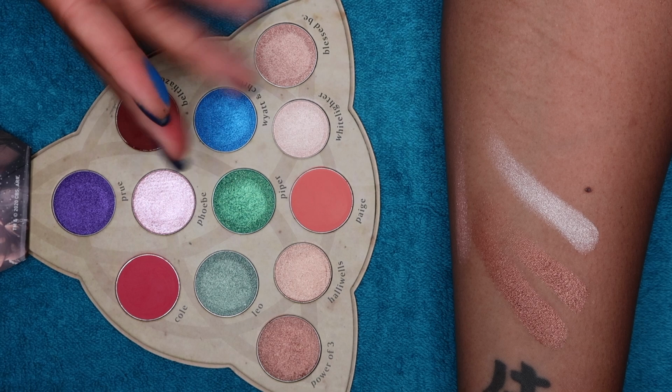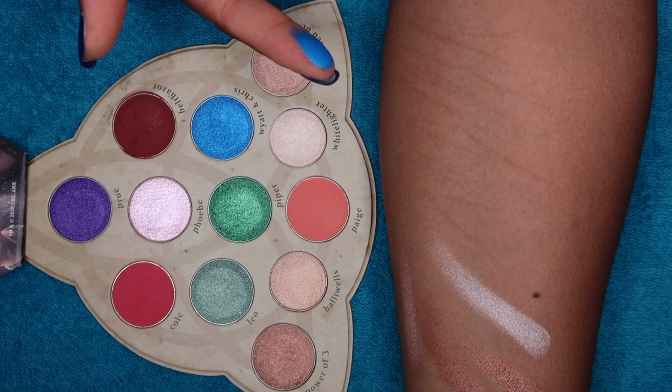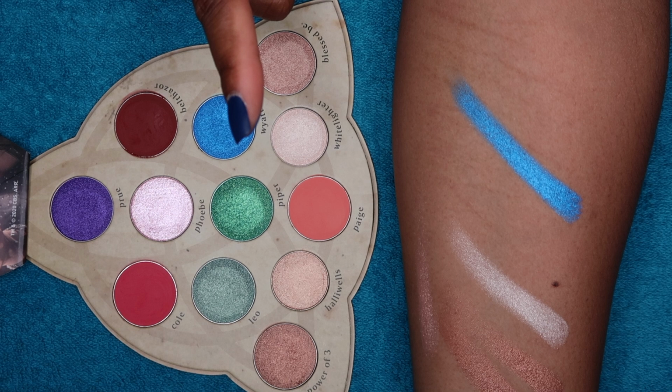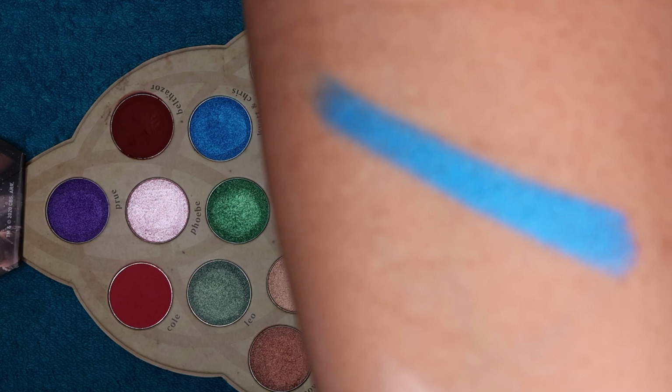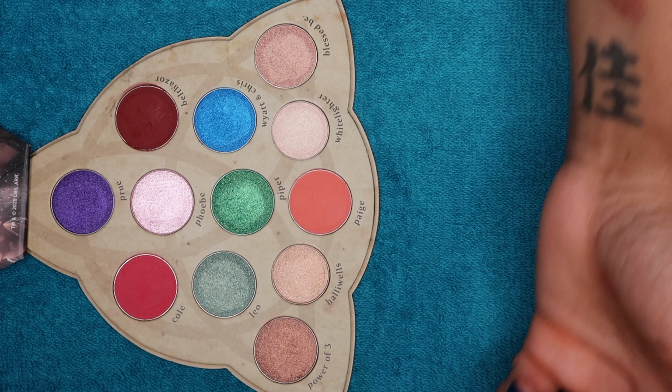Let's get a little bit more. Ooh, girl. That's from Martin, actually, but it works. I mean, oh my God, look at that. That is beautiful. Okay. Overall, I like it.